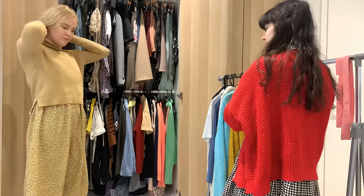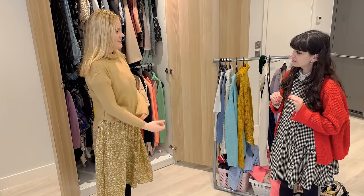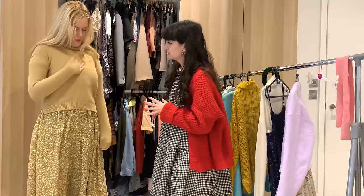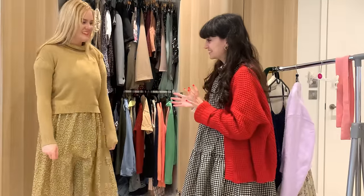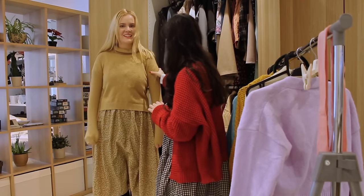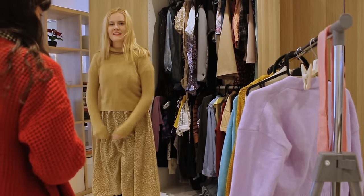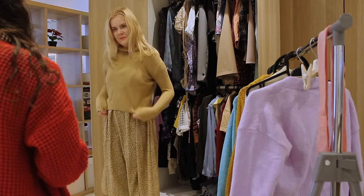That works really well. I guess because it's cropped as well. Yeah. Don't really have to put anything. It is a little thinner though, so we can kind of see where some of the frills are, which is a shame. But like, it does work. It's very comfy. Because it's quite thin, you can kind of see that it's been put on over something. So, yeah. But it does kind of work.